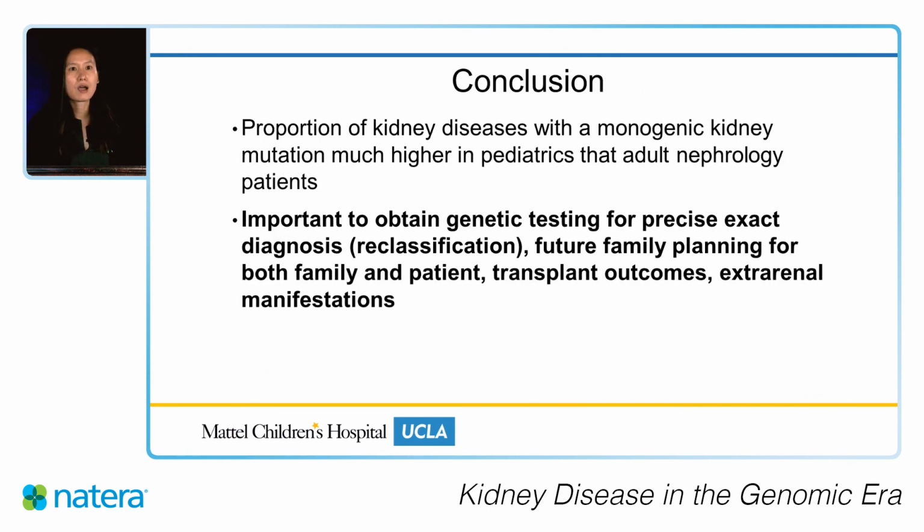So in conclusion, there is a good proportion of kidney diseases that have a monogenic kidney mutation. It's much higher in pediatrics than in adults, but I think it's still important for the adult population to undergo genetic testing for the reasons I've outlined. It can lead to disease reclassification. It's important for future family planning and for transplant outcomes, and also to monitor for extrarenal manifestations.